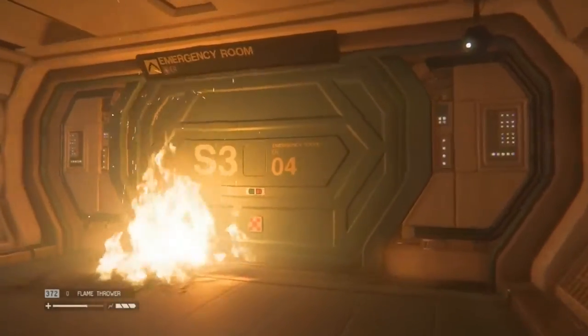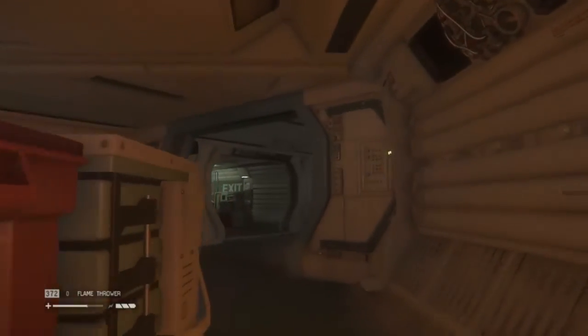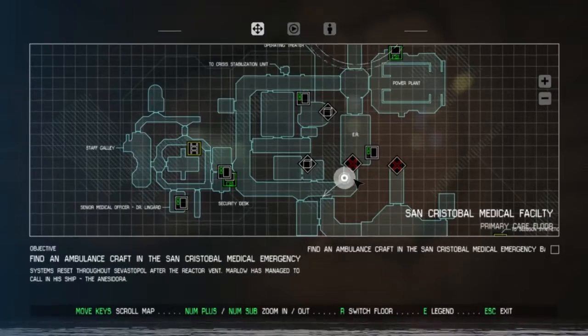Oh, I can't go this way, can I? Oh, this is terrible. Locked door. Alright, well, we knew this was going to be a thing. I was almost certain this was going to be a thing. Is it now shown as a locked door? Yeah. Alright, so where are we going to go?